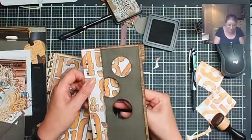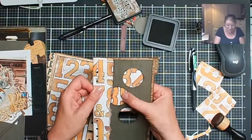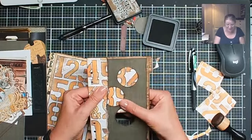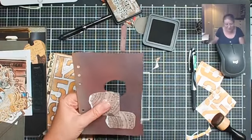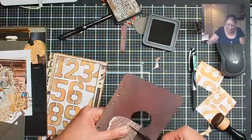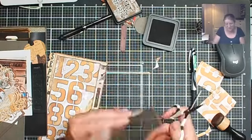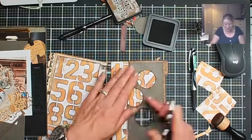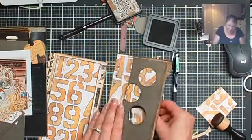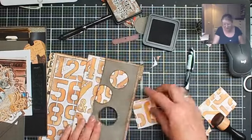Okay, let me check this side. Oh, I think it's upside down now, but that also doesn't matter. It is upside down, but I am going to trim something off here too. Let me see. Okay, problem solved. And then another piece which has to go over here. I think that's cute.